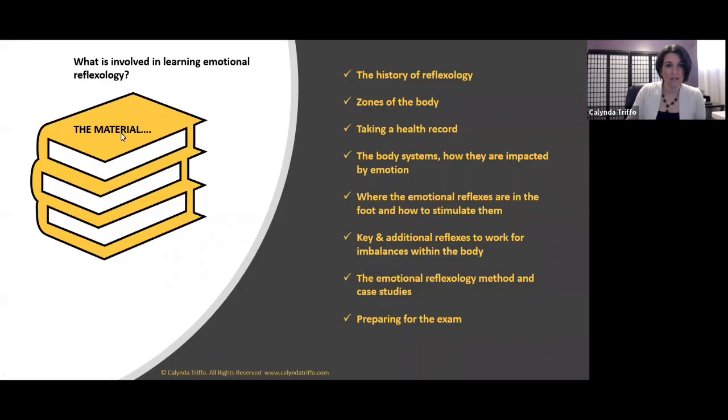So, what is involved in learning emotional reflexology? First off, we go over the history of how it was developed. We go over the zones of the body because it's different than what you learn in the foot course. We go over taking a health record to make sure that we have everything straight. Of course, we touch on the body systems and how they're impacted by emotion. We are going to talk about where emotional reflexes are in the foot and exactly how to stimulate them. More importantly, how to release the emotion.